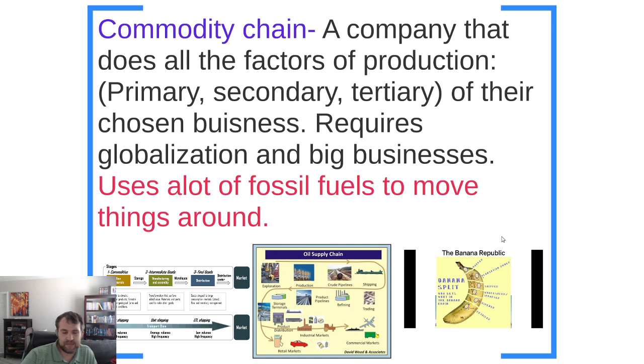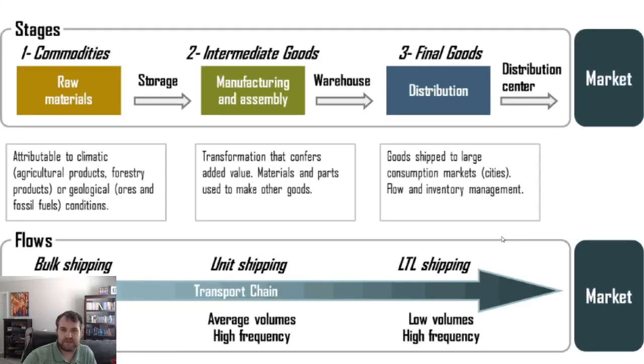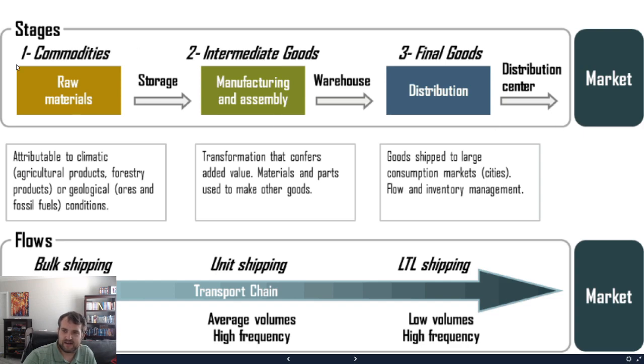But commodity chains, generally when we talk about this, we're talking about big businesses. They're using a lot of fossil fuels to move stuff around the world. They're kind of getting close to maybe even a monopoly over certain products. All right, let's check it out. So commodities to raw materials to manufactured to distribution. So doing all the parts of all the sectors of the economy right there.